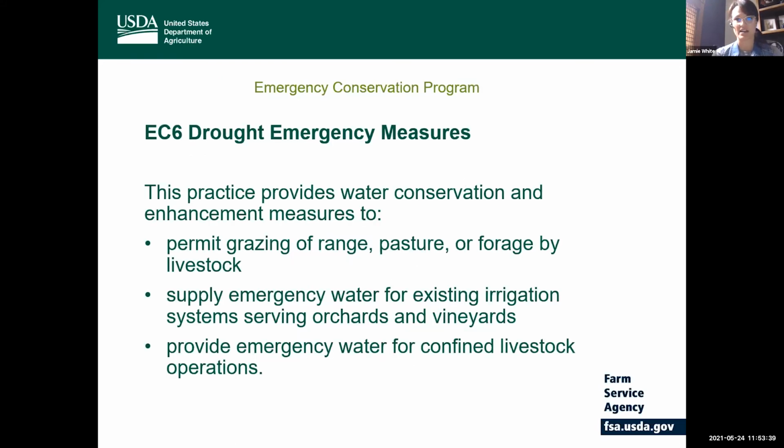I just briefly want to touch on the Emergency Conservation Program, which is ECP. Many of you might be familiar with NRCS's EQIP program. ECP is very similar to EQIP, but ECP is triggered based on eligible disaster conditions and emergency response. Under the Emergency Conservation Program, EC6 is an option available as a drought emergency measure, which provides water conservation and enhancement measures to provide or permit grazing of range, pasture, forage by livestock in the avenue of supplying emergency water for existing irrigation systems. It also provides emergency water for confined livestock operations. This may include both temporary and/or permanent practices.